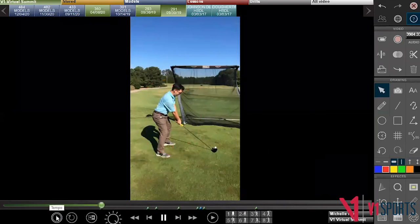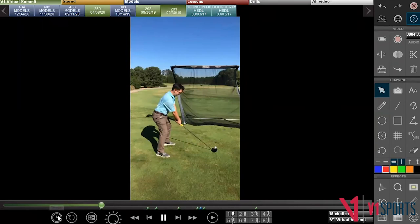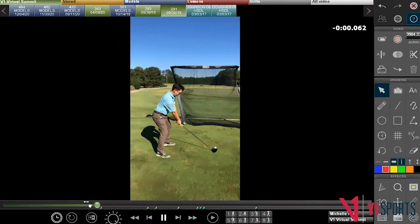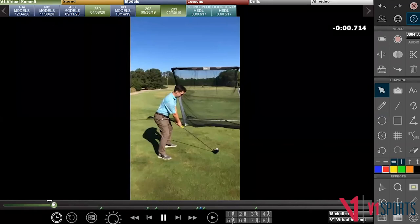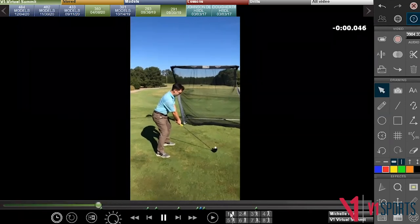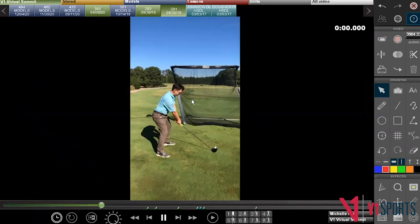So on the bottom of the screen, you've got a few icons here. On the bottom left, you've got the tempo clock. So what you'll see is when I click it, I have a little timer up here on the top right. What zero is based on is either position one, if it's set, right? So if I've set my key positions, it will go off of position one. You'll see when I drag it in front of position one, it actually goes into the negative, right? If I don't set the key positions, zero is based off the beginning of the video. Okay. So if you set the positions, it's only going to be at the very beginning of the swing.